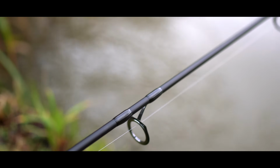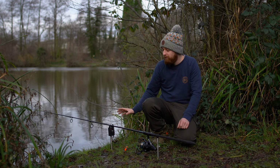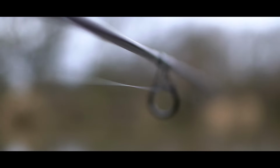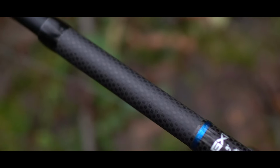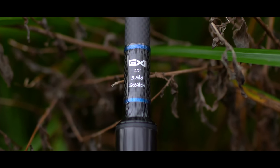So looking at the aesthetics of the rod, it's actually got a really nice finish. The bulk of the blank has a matte black finish and then each of the guides is whipped on with a gloss black whipping, so it looks a really high-end product. Coming down to the retractable butt section, there is a very small bit of carbon weave and then this is finished with the famous TFGear GXI little blue band, so you know that it's a GXI product.